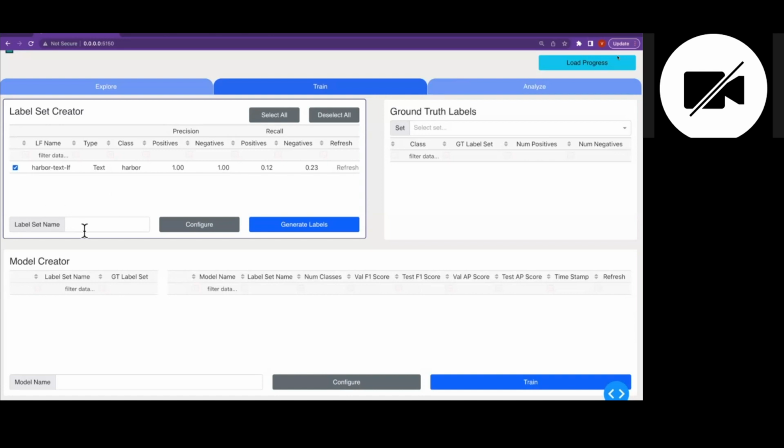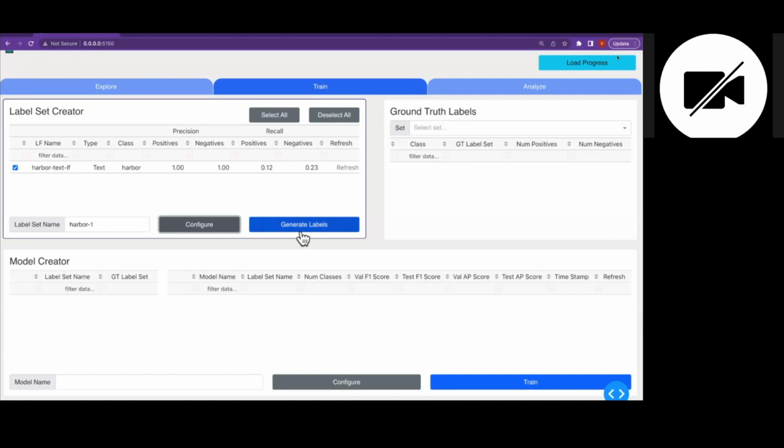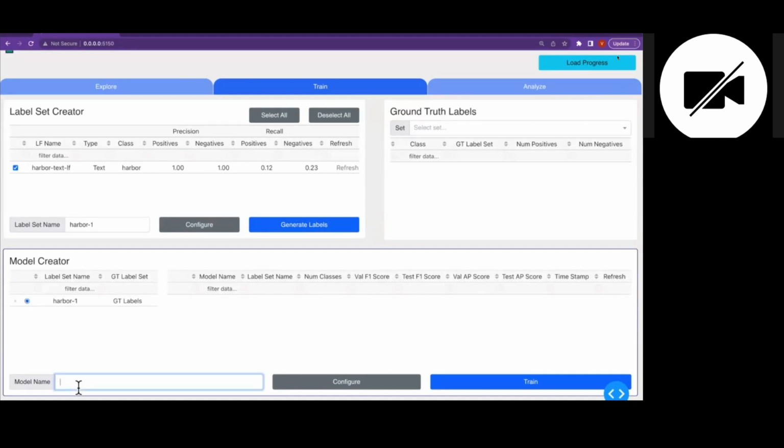We'll use our harbor text LF. And the first thing we have to do is create a label set. So we'll call this the harbor1 label set, and we'll select GT labels. And now we're going to hit generate labels. What's going to happen is our label model is going to take our LF, apply it, and return a label set. And we can use this label set just created over here to actually train a model.